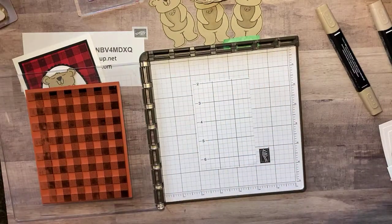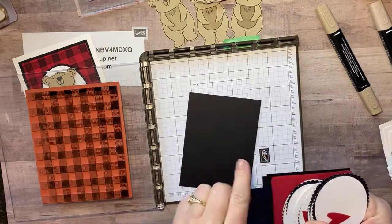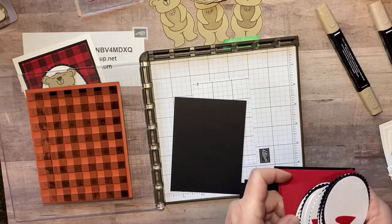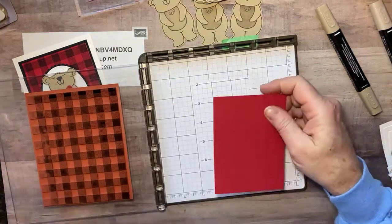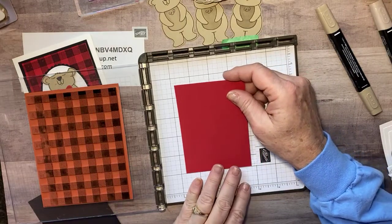So then I have my pieces cut here. And like I said, I've cut a bunch of them. But I'm going to take one of the black. I know this right here is 3 3/4 by 5, which makes my red piece just 1/4 of an inch smaller. So this must be 3 inches by 4 3/4. But I'm going to lay this down.